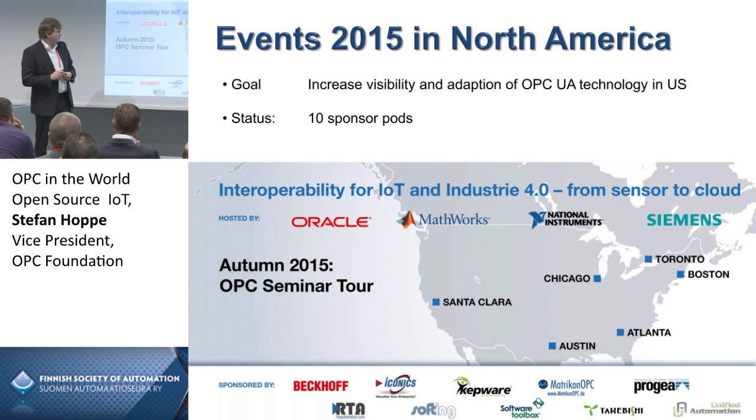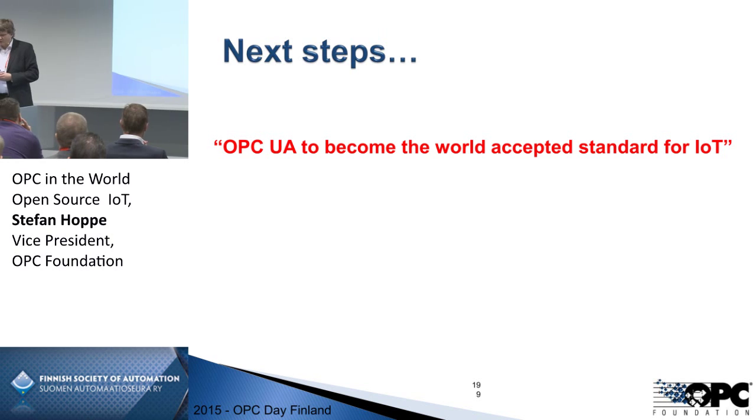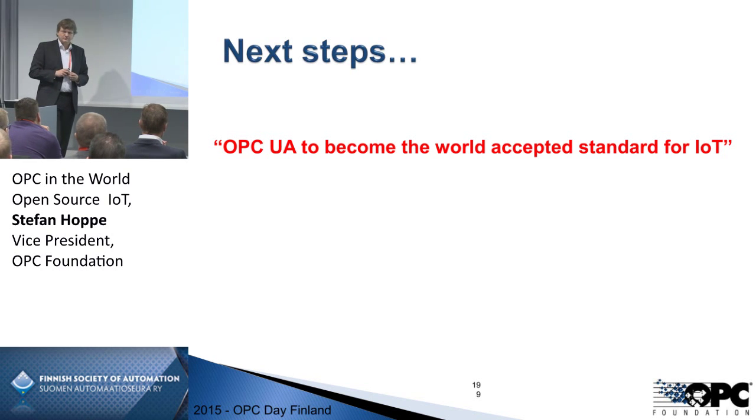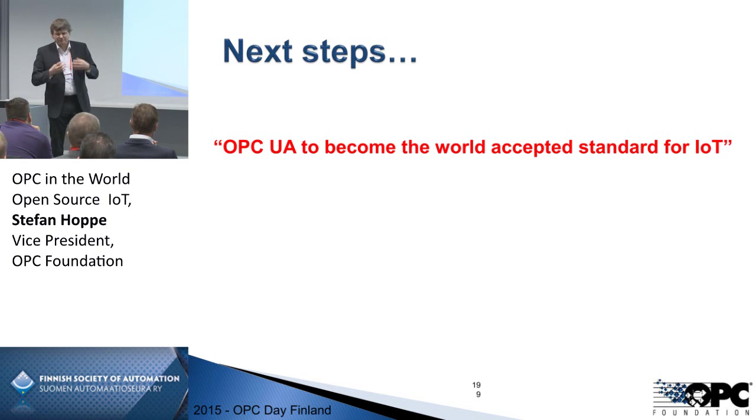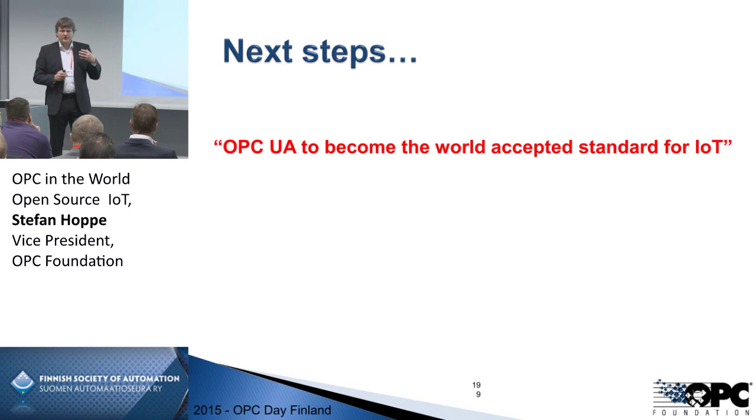So we are looking for other new cities. What is the goal? What are we working on? Definitely, the vision is that OPC UA should become the worldwide accepted standard for IoT. OPC is already the de facto standard, or the upcoming de facto standard, inside industrial automation. But we have to look a little bit into the broader scope, and yes, we want to also be in that IoT story, and therefore we need technical enhancements to directly connect to the cloud with a massive number of devices.